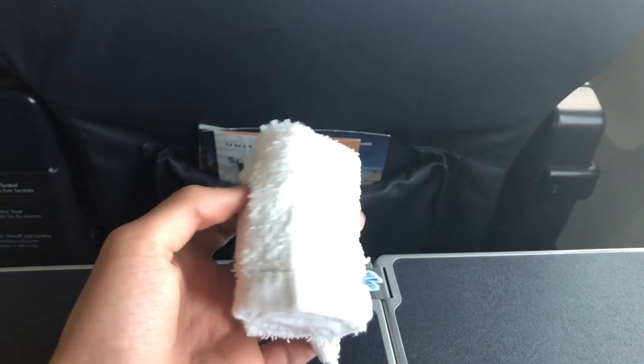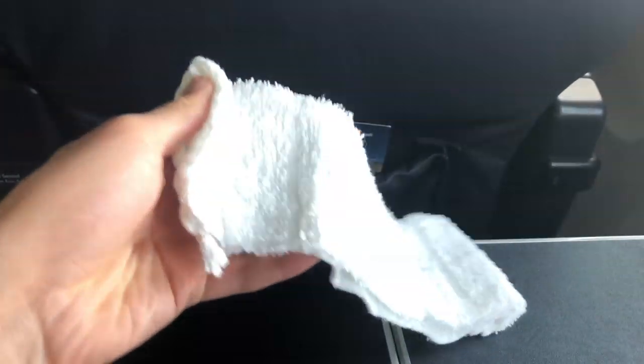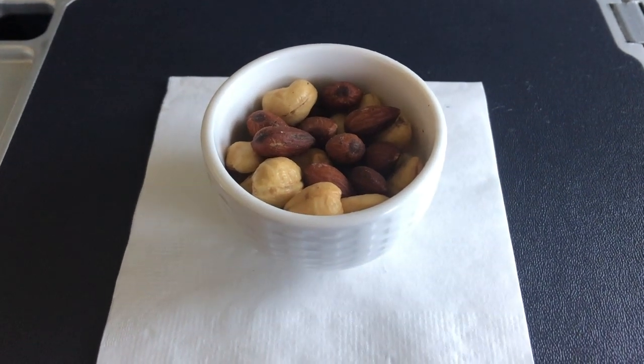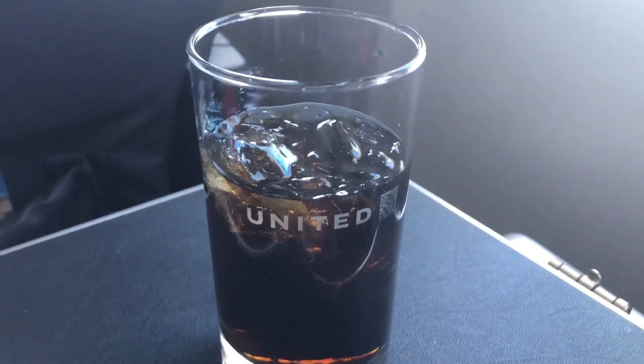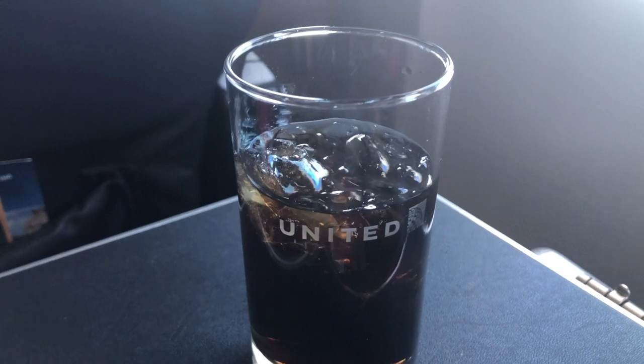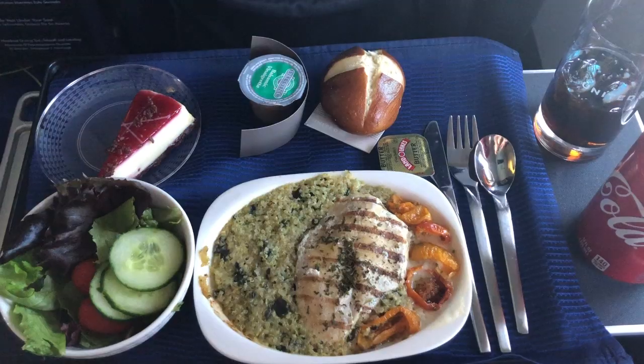Once we reached 10,000 feet, the crew passed around some refreshing hot towels and then later gave everyone a bowl of warm nuts in a cute little bowl. They weren't seasoned or anything, but the warm temperature made eating them feel nicer. After that, we got our second drink order to go with our meal, this time in a nice tall glass. I got another glass of Coke, cause, you know, consistency.